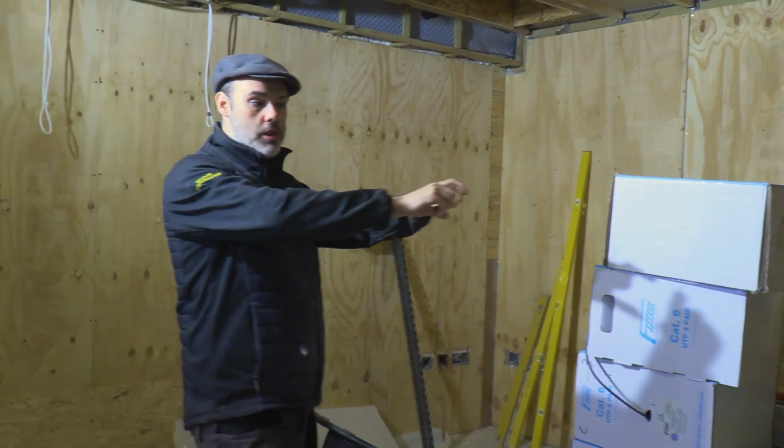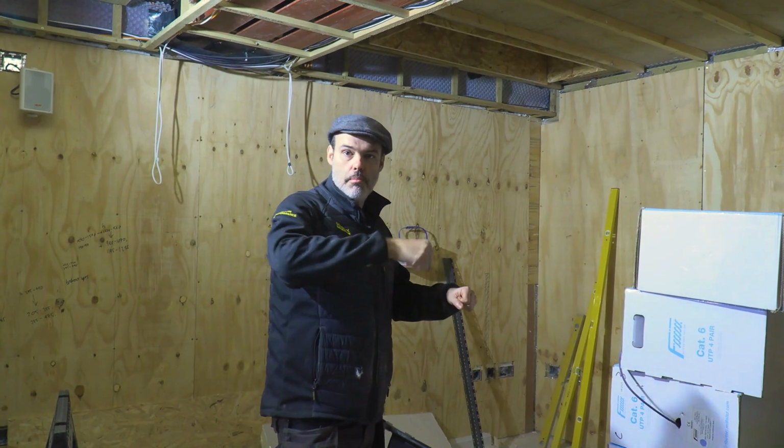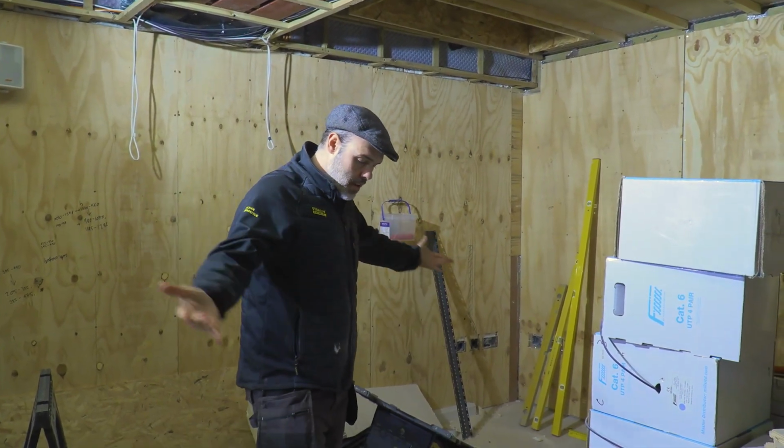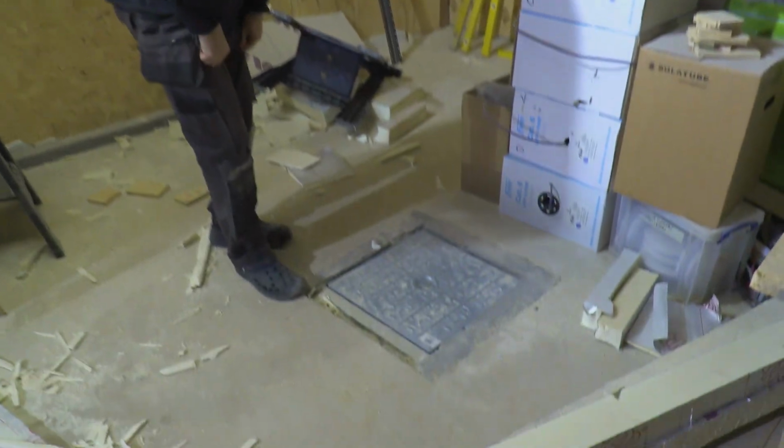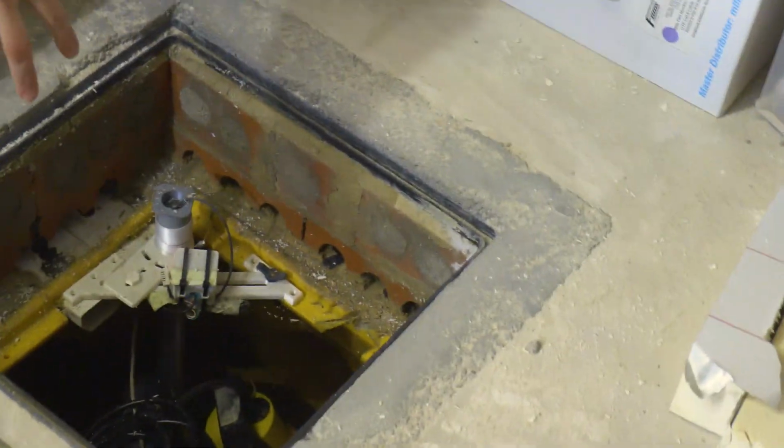And actually, we've also got these perimeter drains that go around the outside as well, so that you can maintain it, you can flush them out and whatnot. And then the water eventually comes to the middle here, into this sump. You get two pumps when you buy one of these systems. Pumps are very high spec and they're very good. And obviously when the lever goes, it pumps the water out.